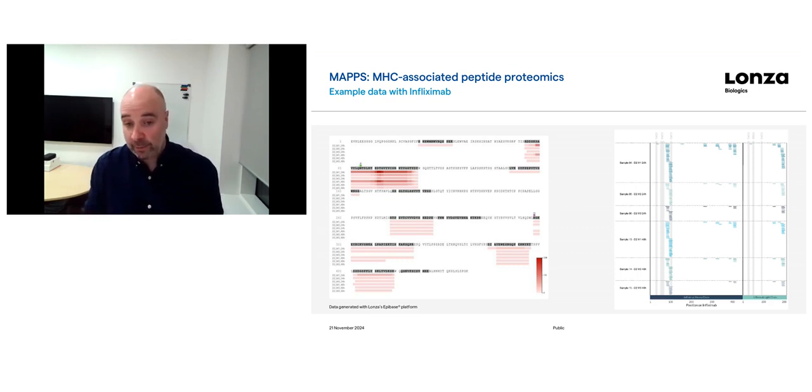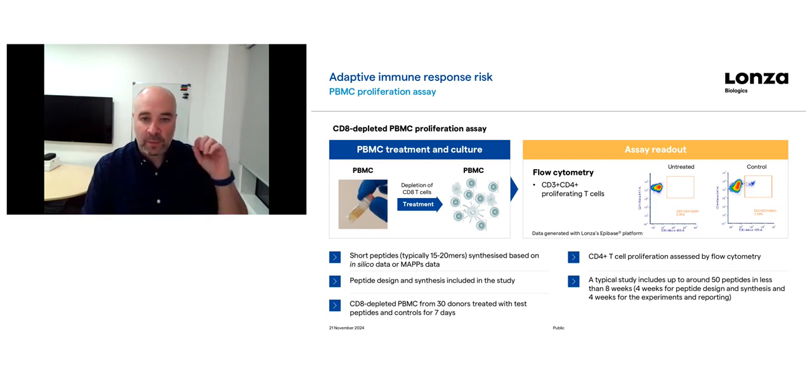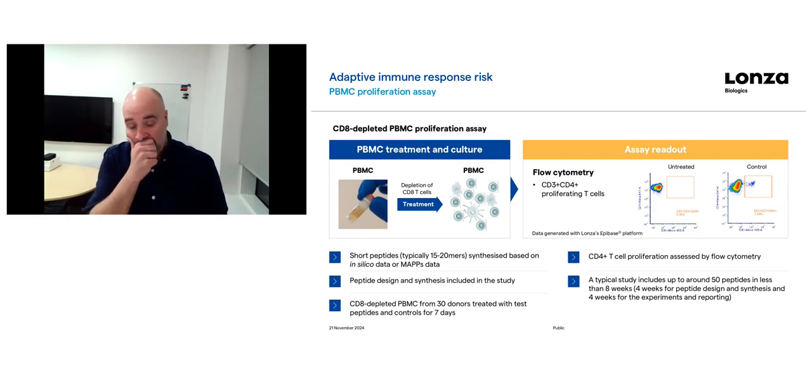And as I said, it's working really well. It's very robust. The main variation we see in the assay is from the donor HLA. It's very donor HLA driven, as you would imagine. So even though that's much more accurate than an in silico tool, we're still not predicting whether that can raise a T cell response. We're still looking at what's presented to the T cell.